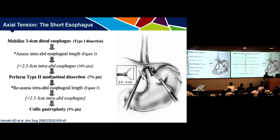I think if you just are consistent, and by the end of the day, just take it as high as you can, as high as you're comfortable, and then see what you have after you've done that dissection. And if you still don't have enough intra-abdominal length, well, then you should do a callis. So what is this callis gastroplasty?